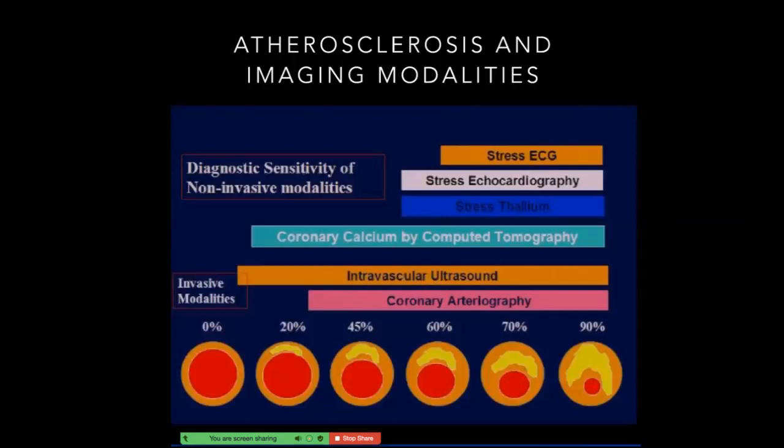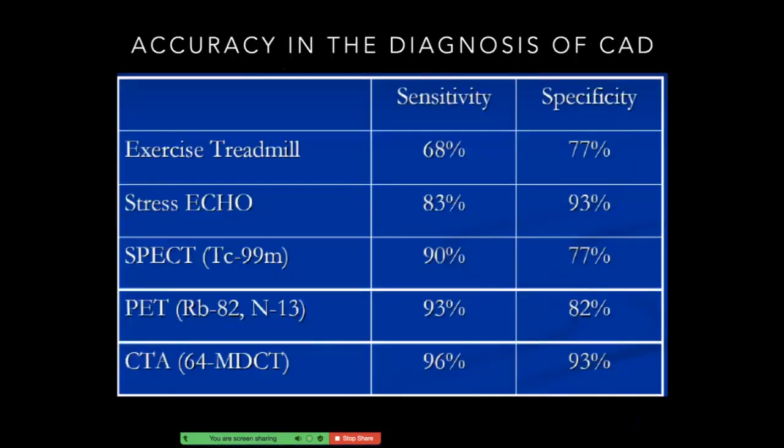So in terms of atherosclerosis and imaging modalities, for the non-invasive imaging modalities, you have your stress ECG, you have your echo, you have your stress volume or the nuclear, you have your calcium scoring system by computed tomography. And for the invasive procedure, you have your intravascular ultrasound and coronary arteriography. So if you have a coronary artery disease at around 50% of the lesion, 50% occlusion of the coronaries, then your diagnostic non-invasive imaging procedures become useful. But in the early part of the diagnosis of atherosclerosis, the invasive procedures are better than the non-invasive.